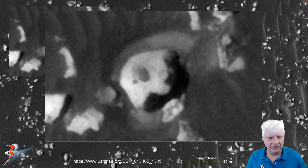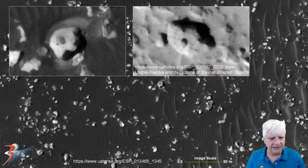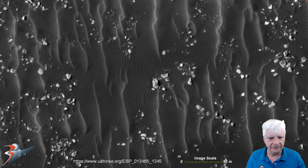And yes, believe it or not, there is another one. This one's in my video called Mars, Utopia Planitia, and its dozens of saucer-shaped objects. So check that out. There's a rounded shape to it. And then through the line over there, we've got these two straight edges. And then a strange piece at the back as well. And also that little protrusion on it is about 2 meters in diameter. So there's another dot being connected right there, I believe.